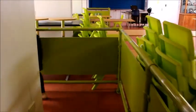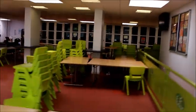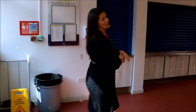So here we have the canteen. Come this way. You would line the queue up ready to receive your food. Here we have a selection of hot foods, sandwiches, salad bar, lots of different cakes, drinks. You would go down here, collect your food.